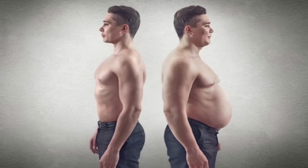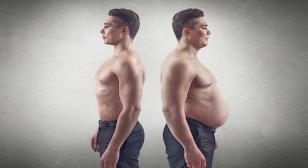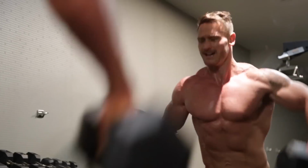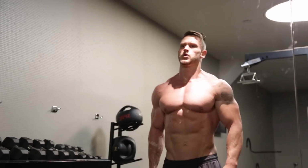So those that tell you that you can't spot reduce or site reduce body fat probably haven't dove into the research as much as I have. Pretty amazing stuff. But now let's talk about the weight training side of things, because this is the one that scares most people. I don't want to weight train when I'm fasted because I might burn up my muscle, or it seems counterproductive because cortisol levels go up. Not the truth. Let me explain it.